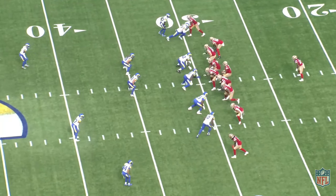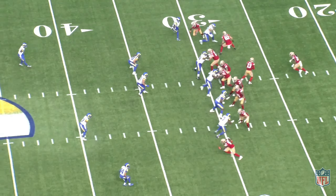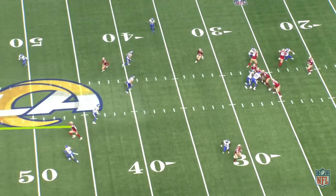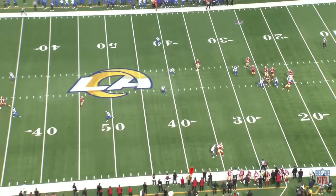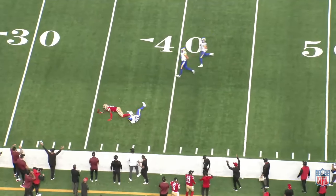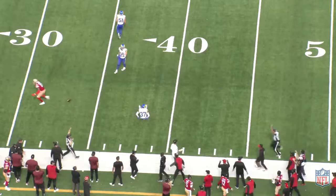But with Jordan Mason gashing the Rams on the ground, the 49ers would also exploit the fake handoff, holding the defense. When Brandon Aiyuk goes deep, he would take the corner and the safety with him, opening up Jauan Jennings. Jennings goes up, contested catch, and he comes down with it. What a day Jauan Jennings is having.